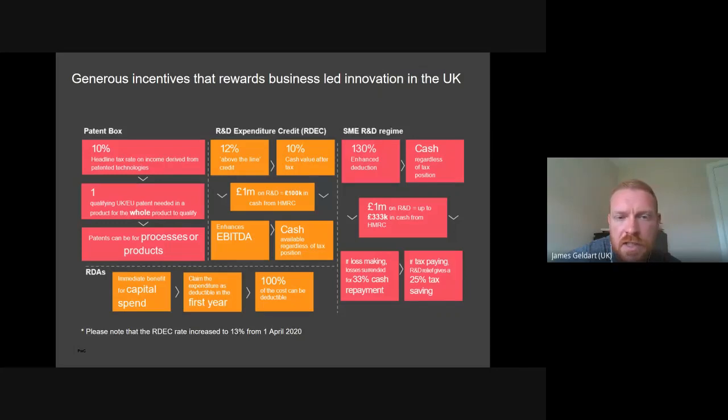And as Andrew said at the start, more than happy if people have specific questions or want to pick up offline on that particular area, because we see minimal patent box claims, huge area of potential. Matt, do you just want to flick on to the next slide?